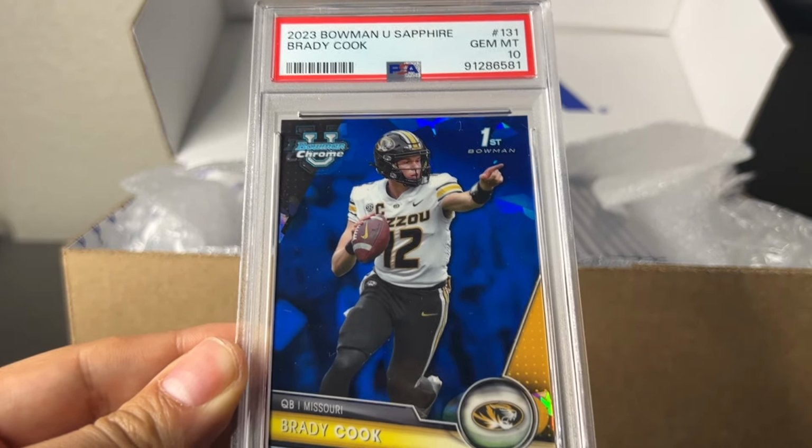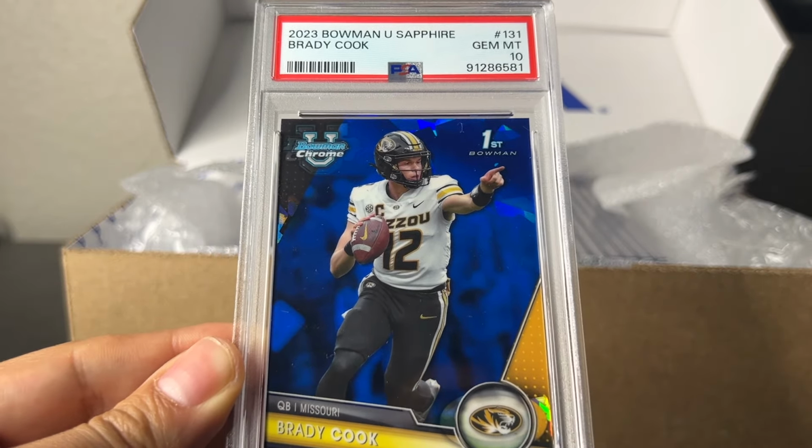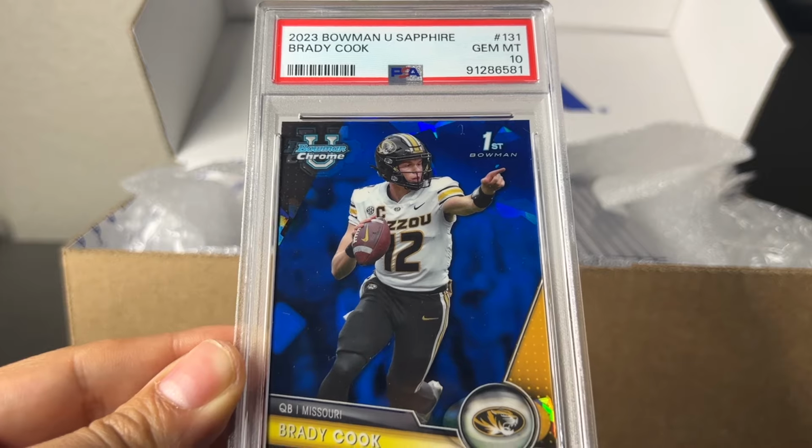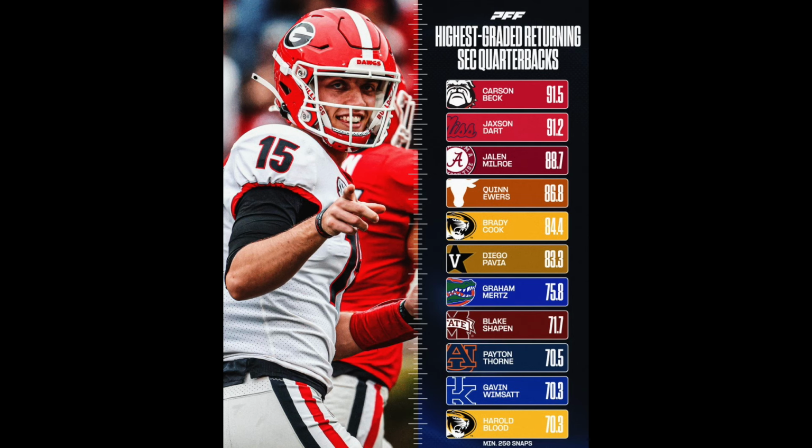I've never graded before, really. I've submitted maybe 7 cards, all through DT Sports Cards. So with that, I just didn't feel super comfortable sending in a ton, but really wanted to send in my best looking cards that I had. So I was super happy about this. SEC quarterback could jump in the draft. Who knows, but happy with that 10.